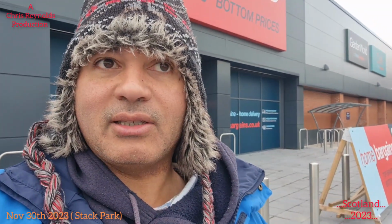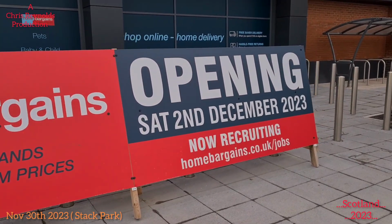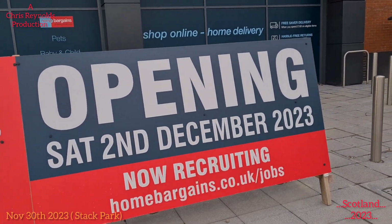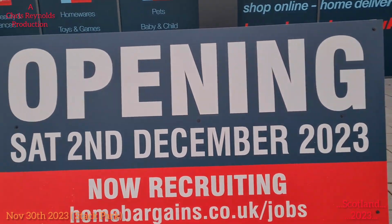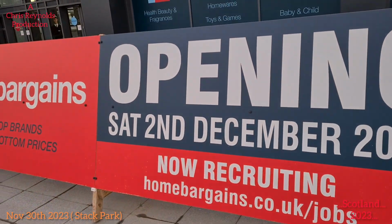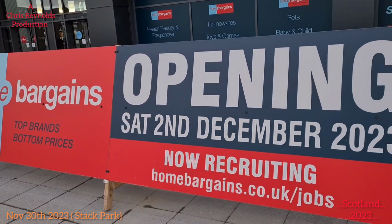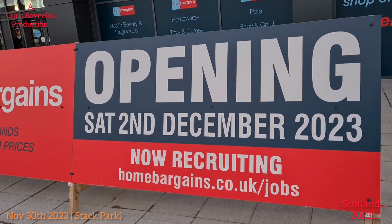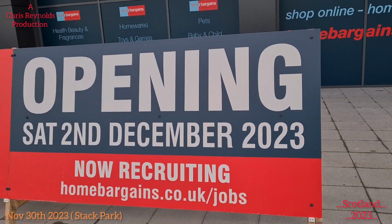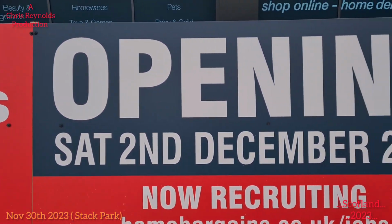So I'll just show you the footage, the before, during and after. And it's the Dundee Stack Leisure Park. It was going to be opening on Saturday, December 2023. Today's date is the 30th of November 2023. This is the only time I could get to it before it opens, because I'm working tomorrow, so I could show you just shortly before it actually opens. So the historical event will be Saturday, the 2nd of December.